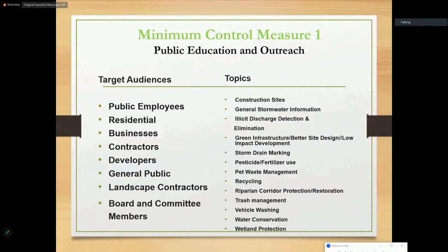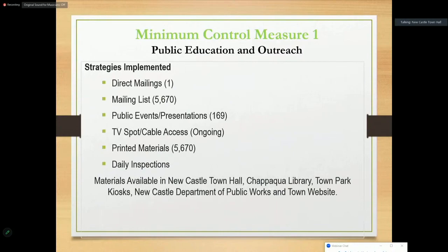Aside from the day-to-day contact, we do a mailing every year. If you've all received the water quality report this year, you'll see information regarding water quality, stormwater management, washing your car, mowing your lawn. All of the practices listed in that mailing relate to our MS4 permit. We have a mailing list where we email information to people on a regular basis. We hold public events and presentations where we talk about water quality. We even do cable access information regarding stormwater and water quality.